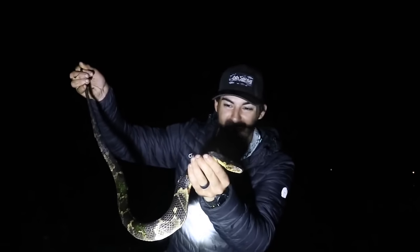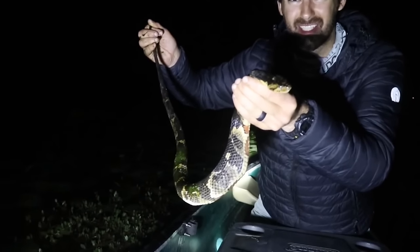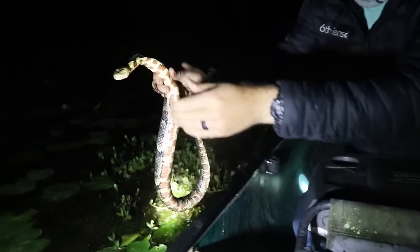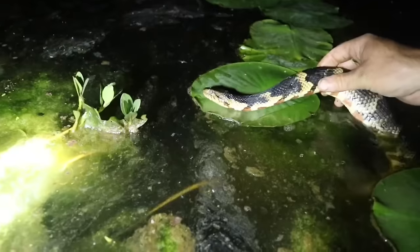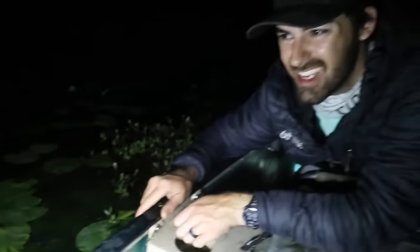We handled him gently, and it doesn't look like he's gonna toss up his meal, so we're going to gently release him back into the lake so we can get back to hunting some more of these giant bullfrogs. See ya. There he goes.